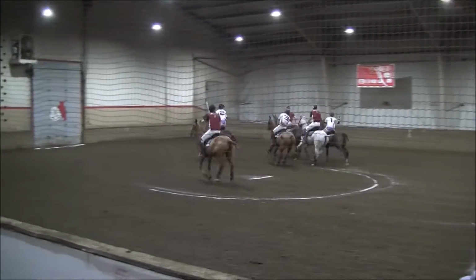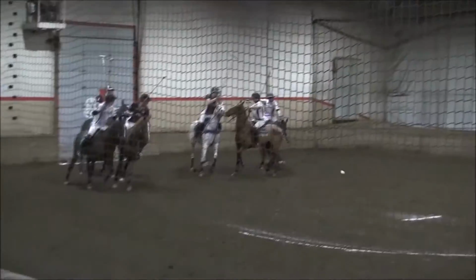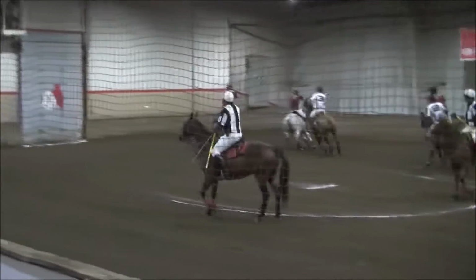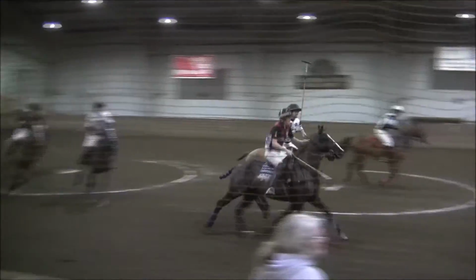Lynch taking the shot for Uconn. Goes a little wide. Uconn with a back shot towards the goal, goes wide again. Picked up by Harvard, sent down the hall.